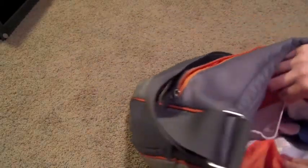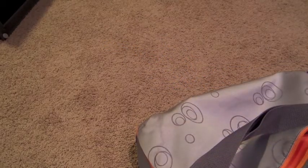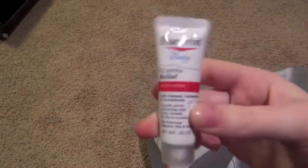And then in this pocket I have like hygiene stuff. So here's the comb. Sometimes her hair gets really messy, so I have to fix it. And then I have a nasal aspirator. And I have a washcloth in case I needed to give her a bath somewhere. And then I have a little thing of baby wash and shampoo. And then this eczema cream in case she gets a rash.